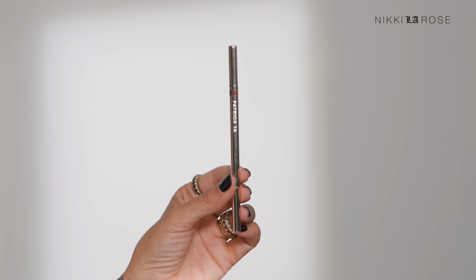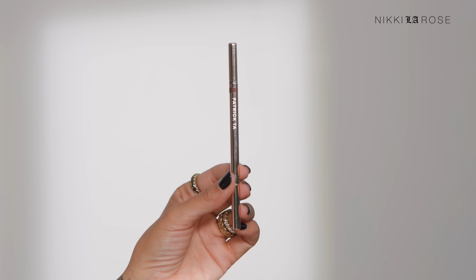I recommend you try some newer ones that are on the market, like the Patrick Ta. I've talked about this before. It's the Major Brow Defining Pencil. This is my second one that I'm on. I have some in my makeup kit. This pencil is really unreal. It is phenomenal. It is so good. It's a fine tip pencil. You can really get in there.